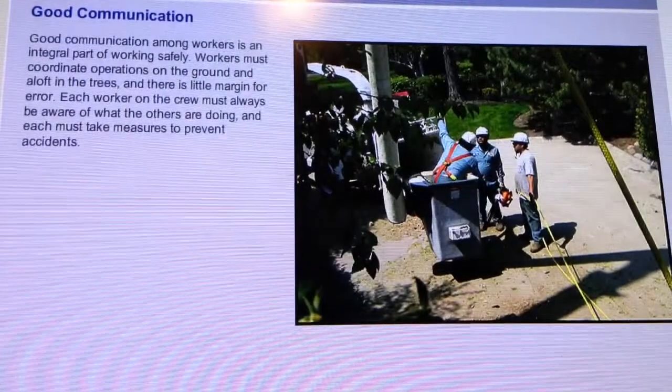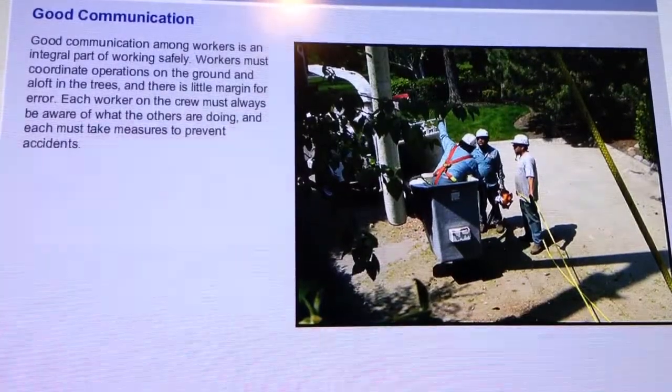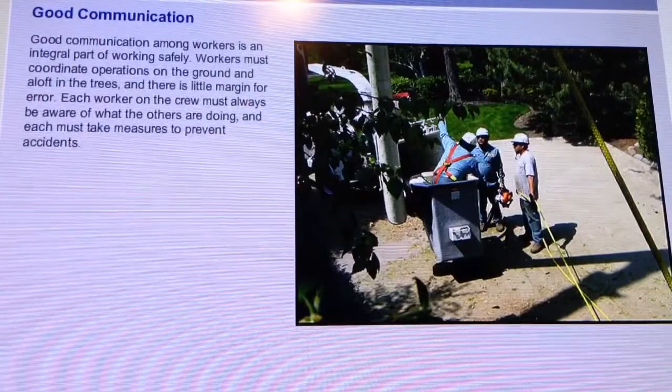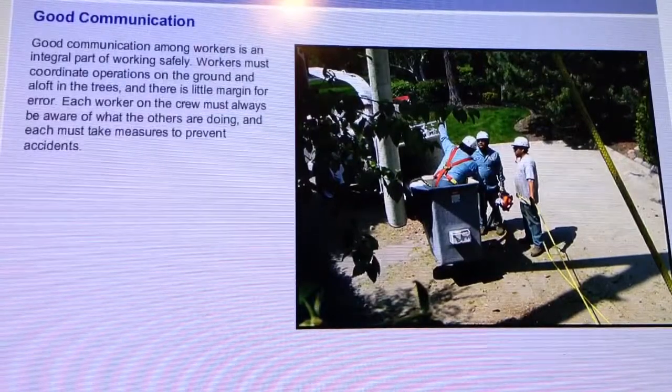Good communication among workers is an integral part of working safely. Workers must coordinate operations on the ground and aloft in the trees, and there is little margin for error. Each worker on the crew must always be aware of what the others are doing, and each must take measures to prevent accidents.